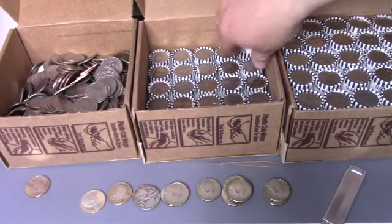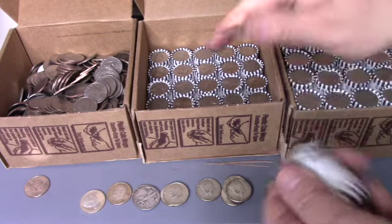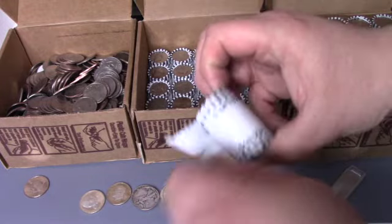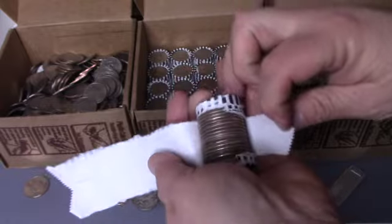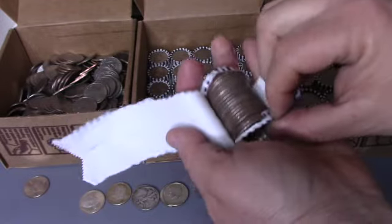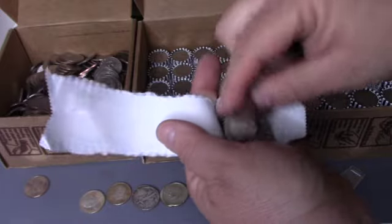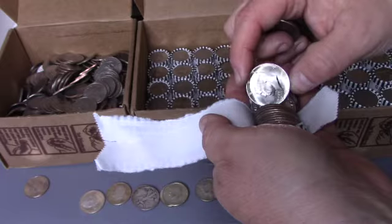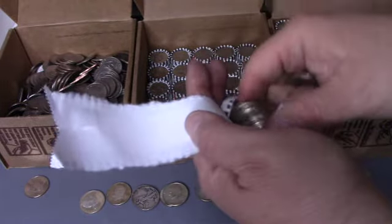Let's open up this next one here and see if we can find anything in this roll. Okay, this is becoming a really, really good box right now. I don't know. I don't think that is. No. No. Okay. Doesn't look like there's anything here. Another NIFC. We're going to open one more live.